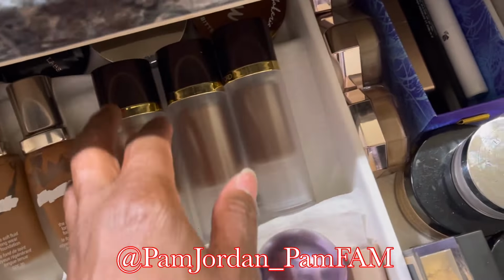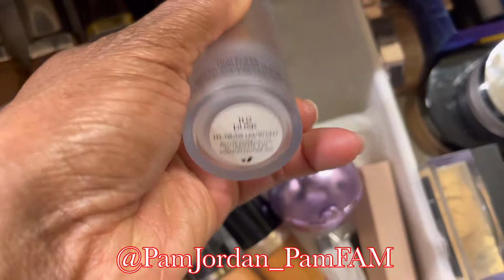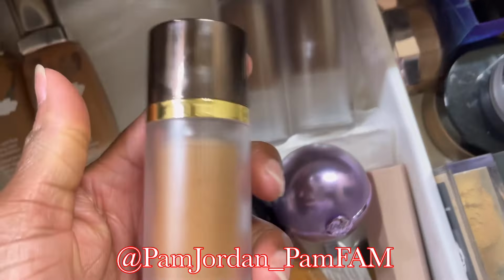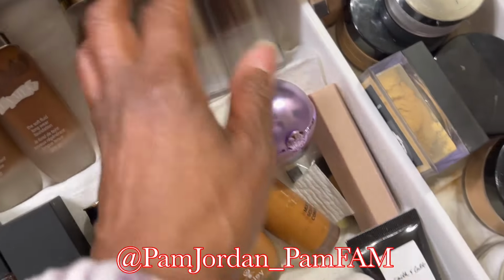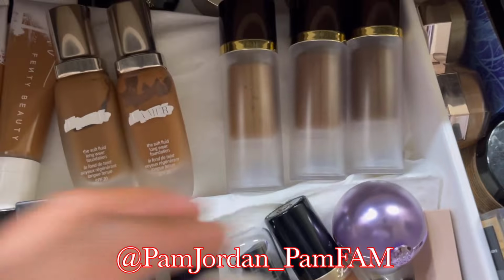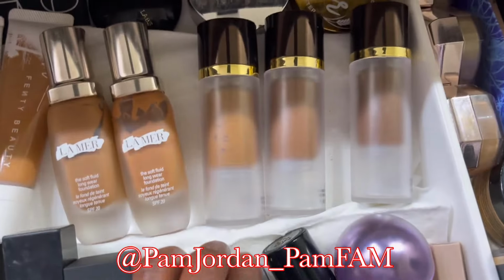This is the old version of the Traceless Perfecting Foundation, SPF 15 by Tom Ford. I have 3 colors. I have 9.5, I have 10, and I have 11. And I mix the 2 darker ones, which is the 10 and the 11, with the lighter one, which is the 9.5, to get my perfect shade. Actually, there is no such thing as a perfect shade with these. I have to work with them, but I don't mind them at all.